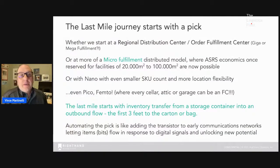So today, my main theme is to say to you that the last mile journey starts with the pick. So I'm imagining fulfillment centers, inventories stored, ready to go. Customers can order online. And so whether it's a regional distribution center, a large e-commerce order fulfillment center, and now that the term micro fulfillment is used quite a bit, I don't know if the old ones were the giga or mega centers, I'm not sure.